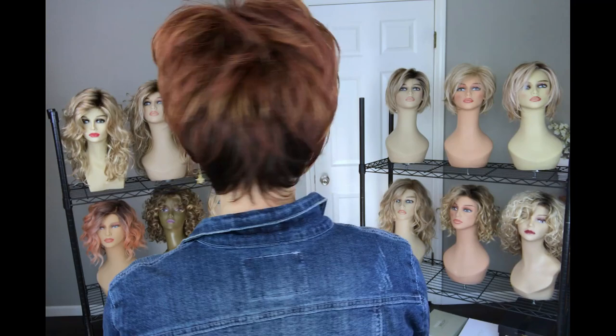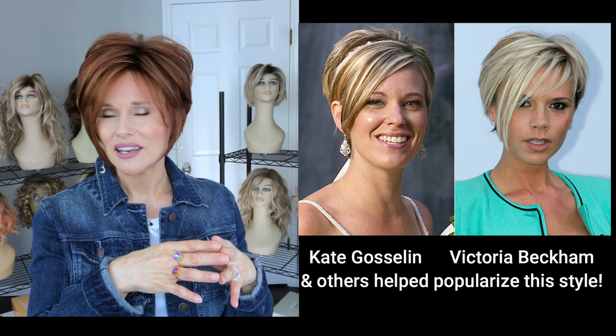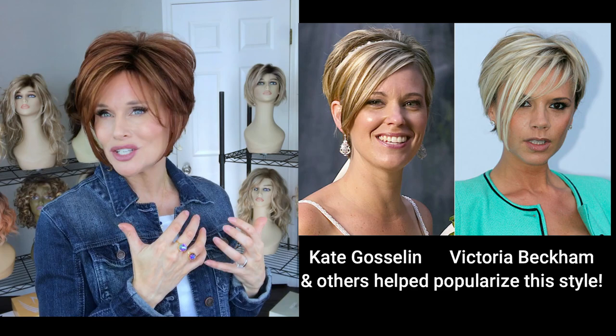So this style was popularized, I think, in the early 2000s. Kate Gosselin, they had the eight kids, and Kate plus eight, I'm not sure exactly what that is. I have never ever seen an episode of it, but I know that when she got this hairstyle that it was plastered all over the media, and it was the hairstyle to have. It was short, it was modern, it was an updated shag style cut.